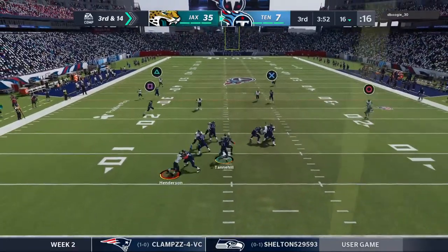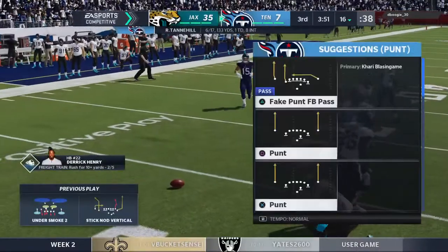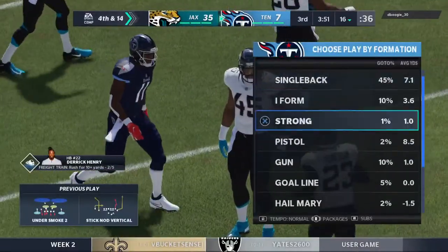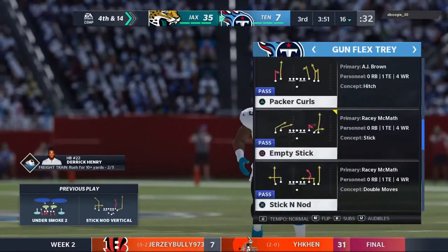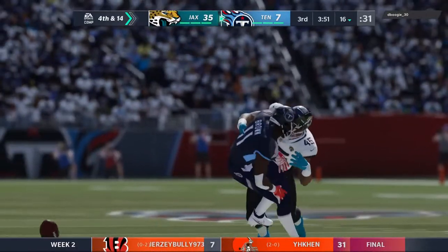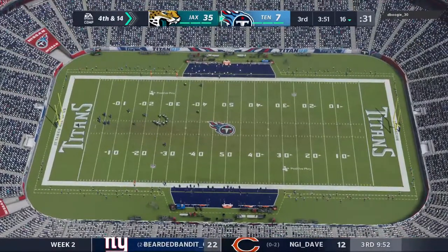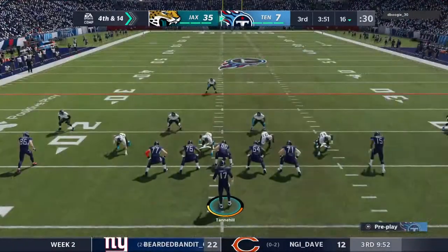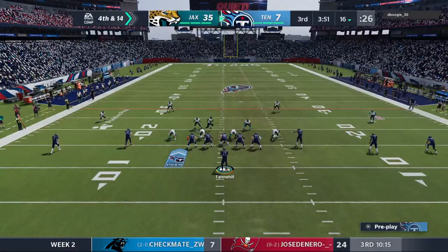A shotgun snap for Tannehill. And oh, they almost had another one. They are all over the football in this game. Nearly another pick. Now fourth down. But the passing windows are just not there. That's just another example of how great this defense has been all game long. And that's exactly what a top 10 defense can do. They can really change the game tempo and frustrate you as you try to execute offensively.